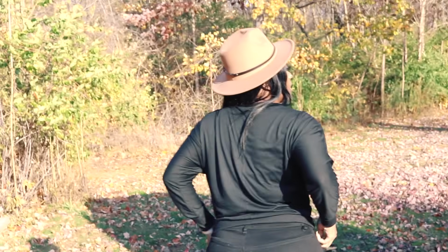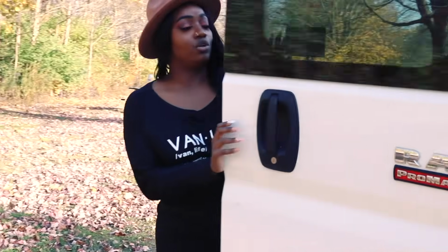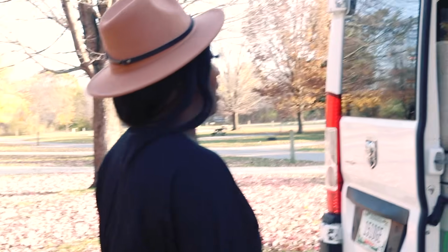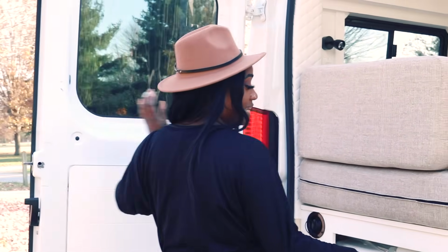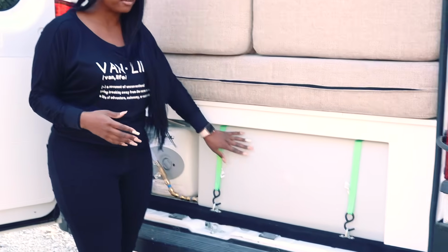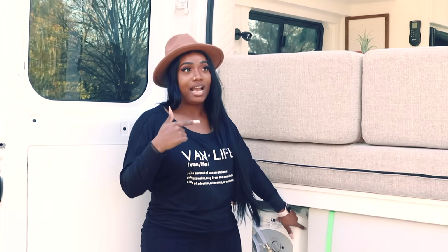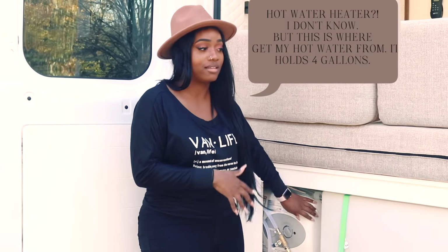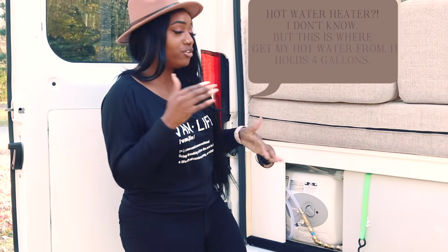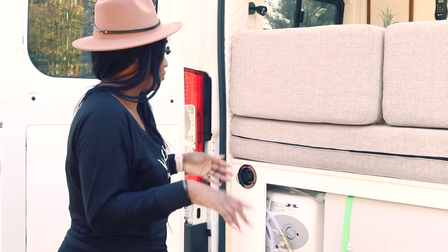All right, let's get to this back shower. So in the back, I have a 33-gallon freshwater tank, and I also have a 4-gallon hot water heater. Hot water heater, I don't know, but it heats. This is where I get my hot water. 4 gallons of that. And then underneath my gray water is 7 gallons. Just FYI if you want to know that.